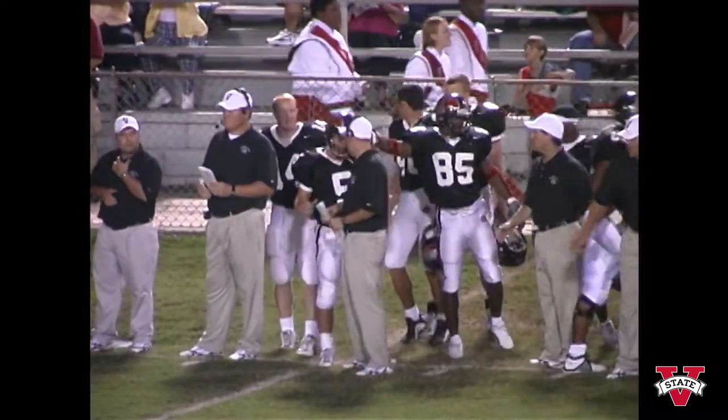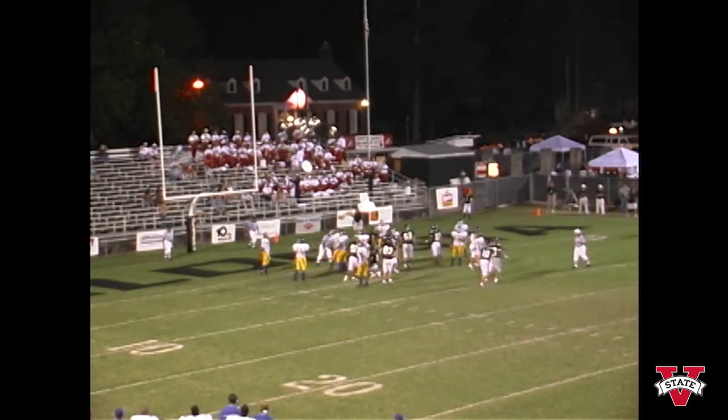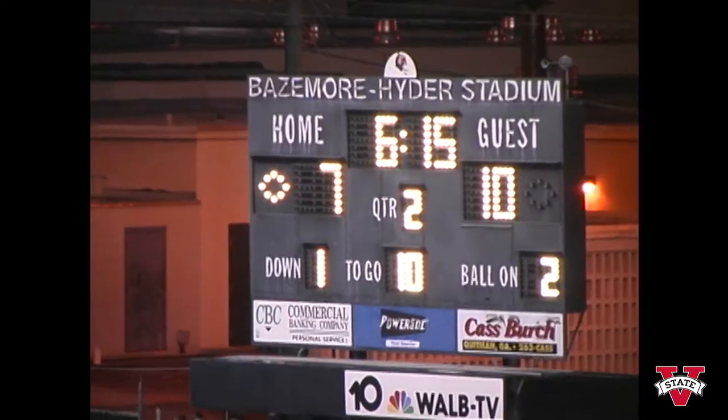Touchdown. That looked like the Blazers right there. Ken Barnett will hold it. Snaps there, holds there. Kick is there. 10-6.